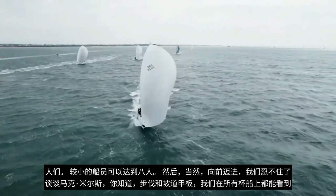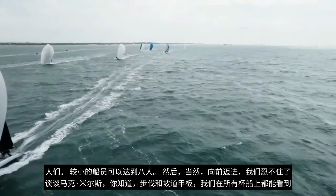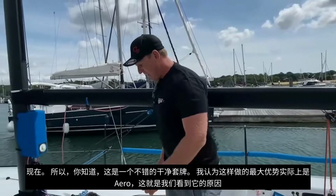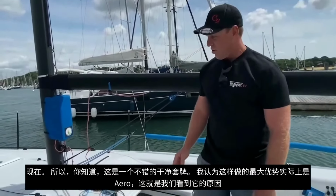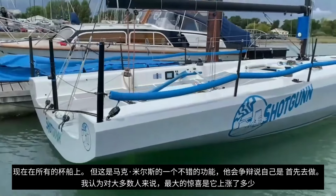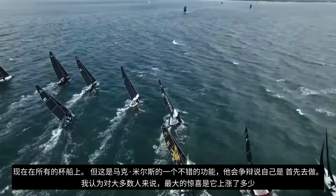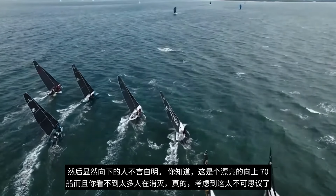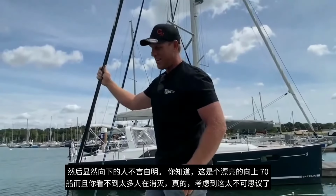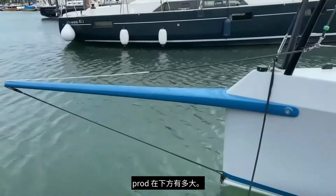Moving forward, we can't help but talk about the Mark Mills patent ramp decks, which we see on all the cup boats now. So this is a nice, clean deck. I think the biggest advantage of this was actually aero, and that's why we're seeing it on all the cup boats now. It's a nice Mark Mills feature, and he'd argue he was the first to do it. I think the biggest surprise to most people is how well it goes upwind, and then obviously downwind speaks for itself. It's a bow up, sendy boat, and you don't see too many people wiping out, which is incredible considering how big the prod is.